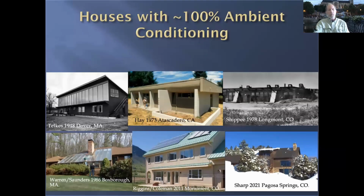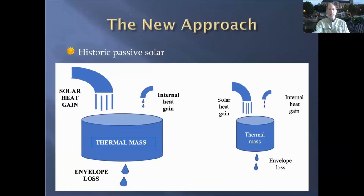Then there are two more modern houses. Jim Riggins' house started with a Debbie Coleman design. It's near 100% ambient conditioned. And we'll talk more about my house in Pagosa Springs.